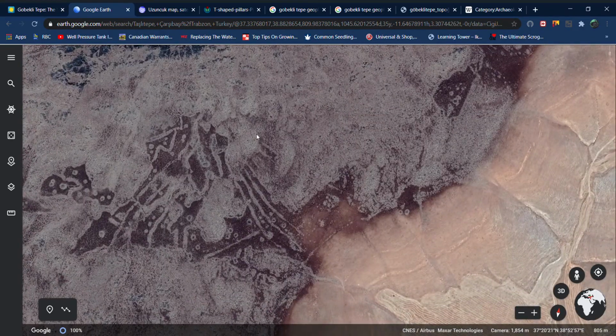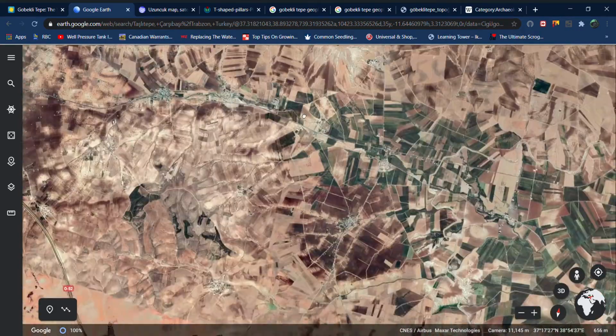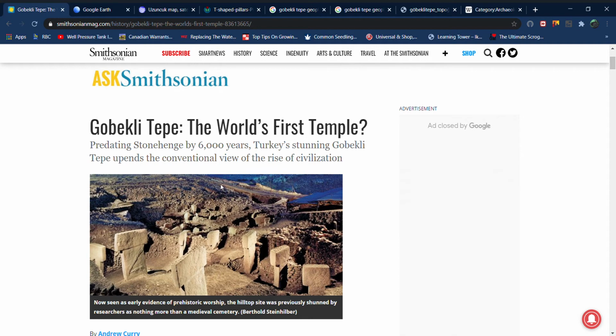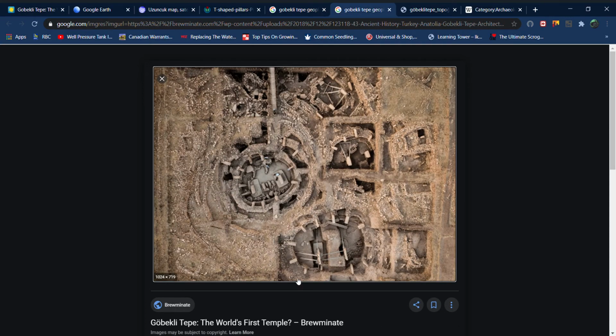But I find this very interesting, and it's very close, pretty much walking distance from the supposed temples of Gobekli Tepe. So right here is the geophysical survey of Gobekli Tepe. That's what you would see, and I think this is quite closer to the ground than the images I was showing you. But it gives you a bit of lay of the land, what it looks like under the soil of this area. And that's the top view of Gobekli Tepe.